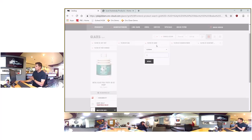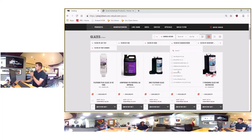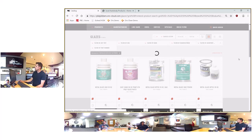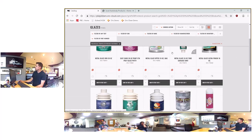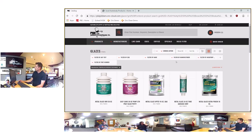You can filter by the product name. You can filter specifically by manufacturer, so it will allow you to just check. I want to see Evercoat, and I want to see Polyvans. Then you just click out, and now you'll see only Evercoat and Polyvans products in here.